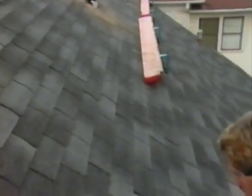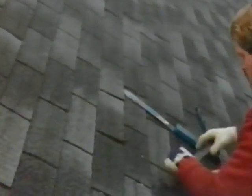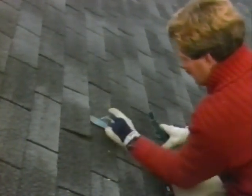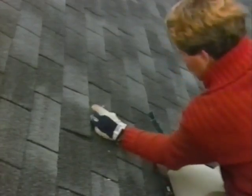When working on a roof, you want to be very careful. It's a good idea to rent a few of these roof jacks to support you. Because they fit up under the shingles, I need to unseal a few of the shingles with a pry bar. Older shingles can be brittle.